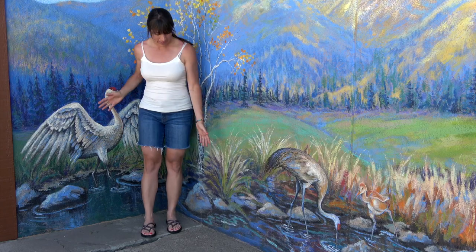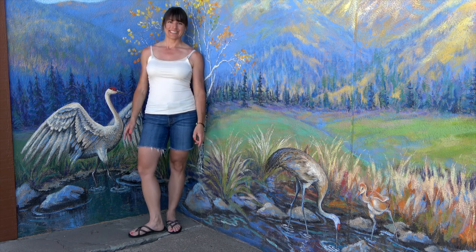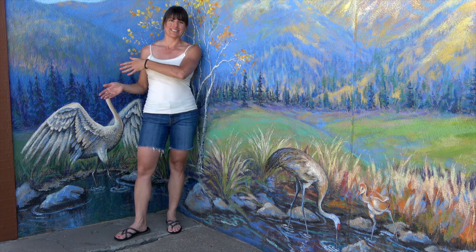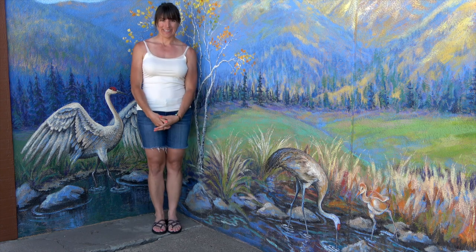So I decided I wanted to paint a whole family of sandhill cranes here. And ever since I did this mural, I've been so inspired to paint sandhill cranes that I now included them in the next mural that I had just recently finished also. So I am glad to be part of the crane crowd now.